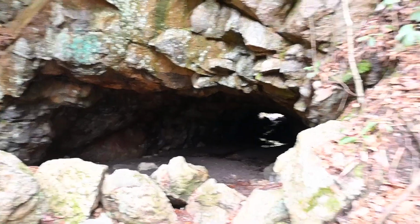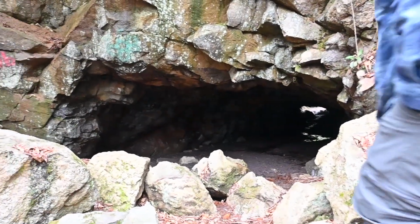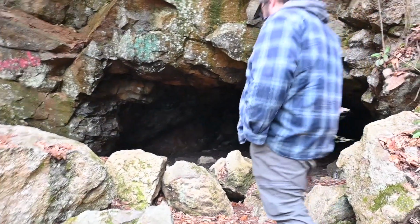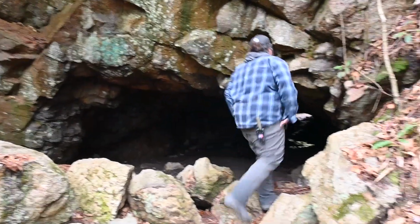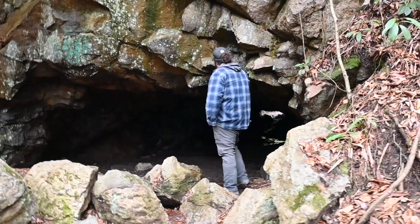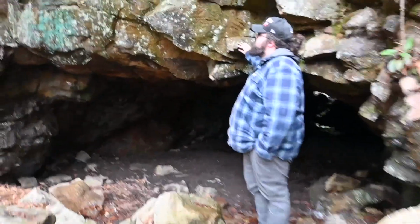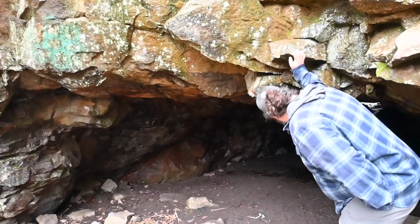This is not a little feat here. I mean, this is serious work for some reason. Now, what I'm curious about is, this is a really short tunnel. I mean, we were basically hunched over the whole way through.